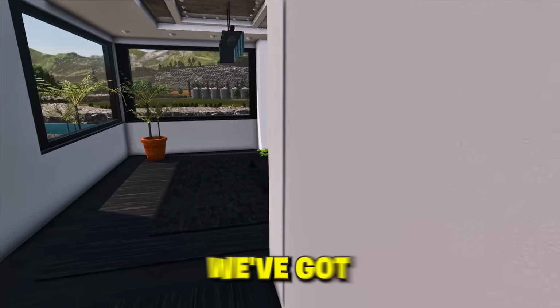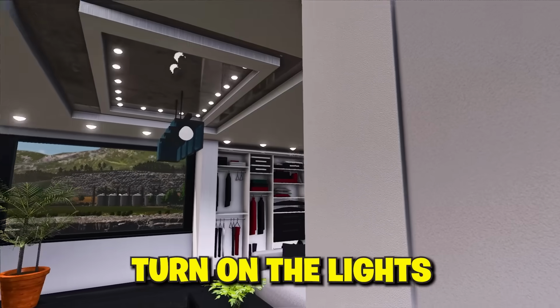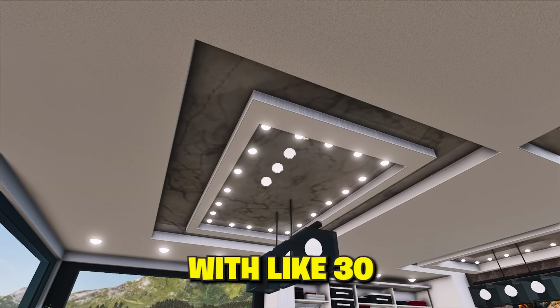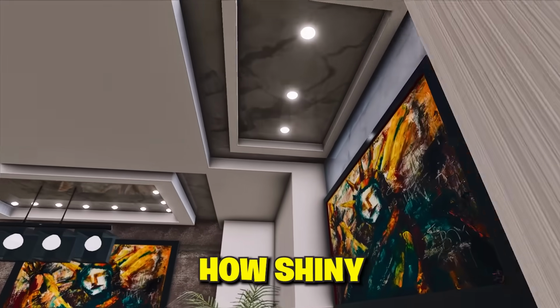Now, this next room we've got... Oh, okay, we got a bedroom. This might be the master bedroom. This is nice. Hold on. Let's turn on the lights. Oh, yeah. Now we're talking. That is a marble ceiling with like 30 light patterns going through around. All right, this is sweet. I mean, look how shiny the surfaces are.